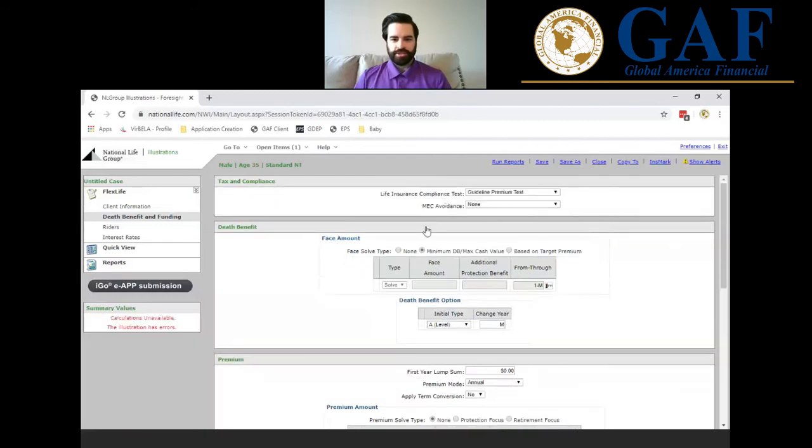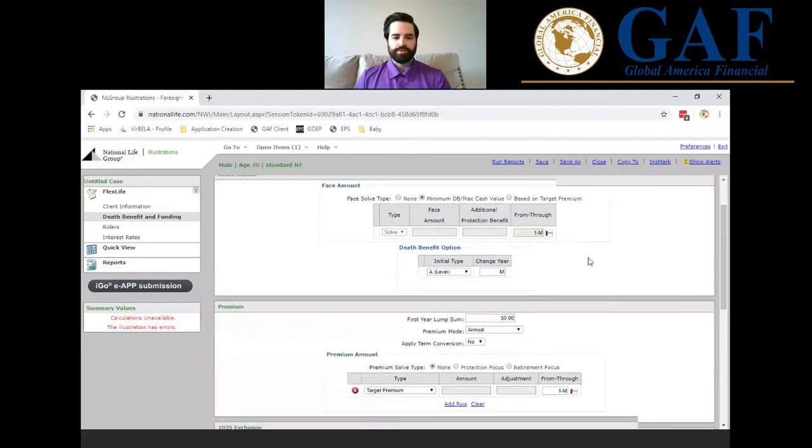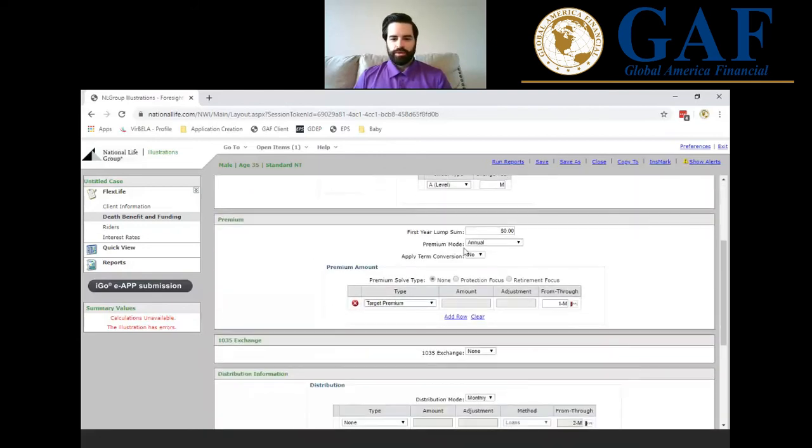Oh, that one just doesn't want to stay closed. All right, that's fine. Okay, notice this stays blank because we're not going to change anything in there. Okay, we're not putting in a death benefit. We're going to put in a premium. So we come down to premium. Premium mode, we're going to put it monthly. There's no first year lump sum. We're not going to add any money initially. We're not going to do a term conversion.